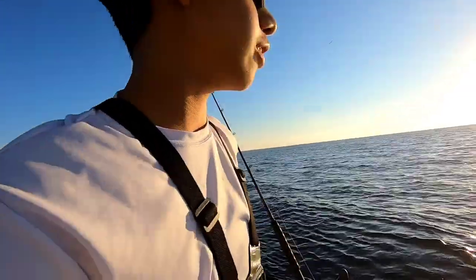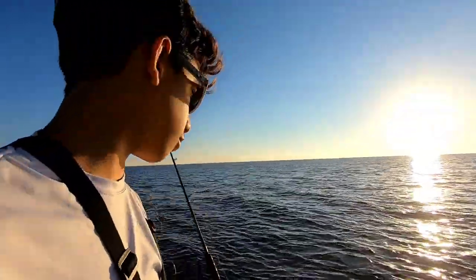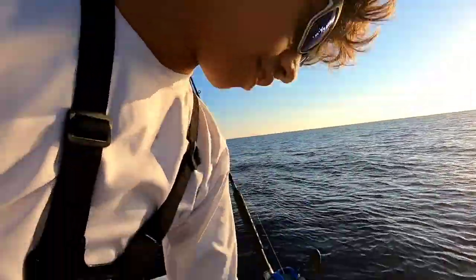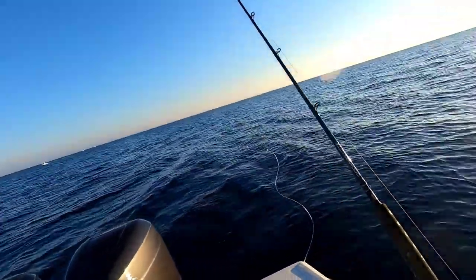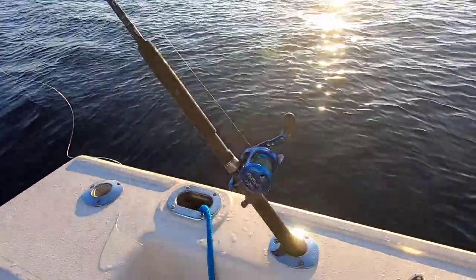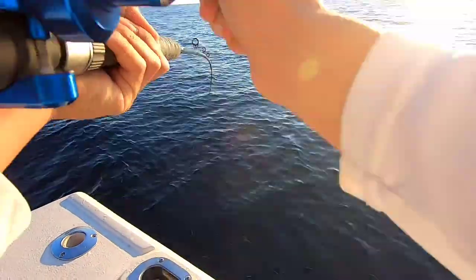Hey guys, we're offshore now. While we were driving to the spot, we found some nice bottoms, so we're gonna try fishing here. So I have my slow pitch jig right here, and I don't have a slow pitch rod, but I'm just gonna be using this for now. So let's get started.